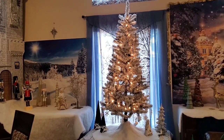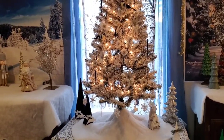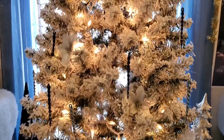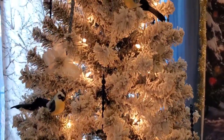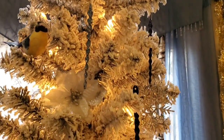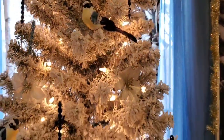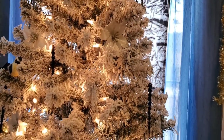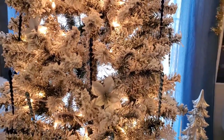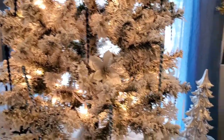And then this tree was the blue and gray silver tree. And again, I took all the ornaments off of it. And it's a flocked tree. So then I left some birds in it. Looks snow covered. And then I have these really pretty icicles. I have some white ones. I might even add those in. I haven't done that yet. These were just the ones that I had on the tree already in light and dark blue. And then I also have these pretty little silver poinsettias that are nestled in the branches.